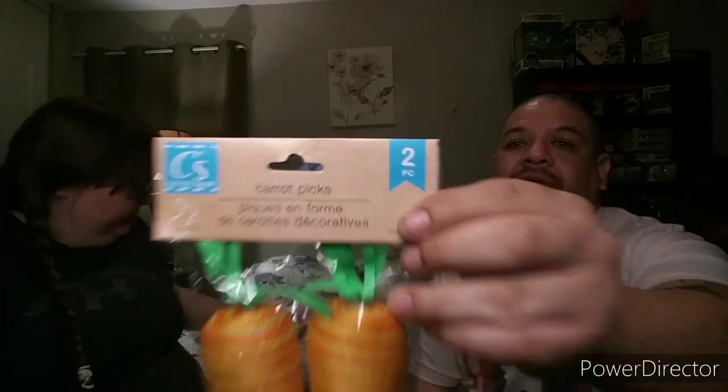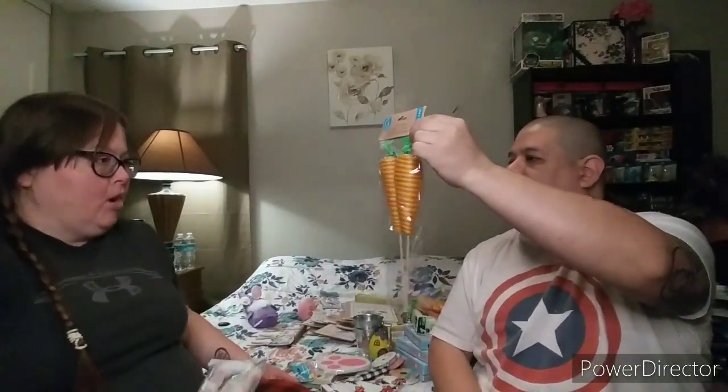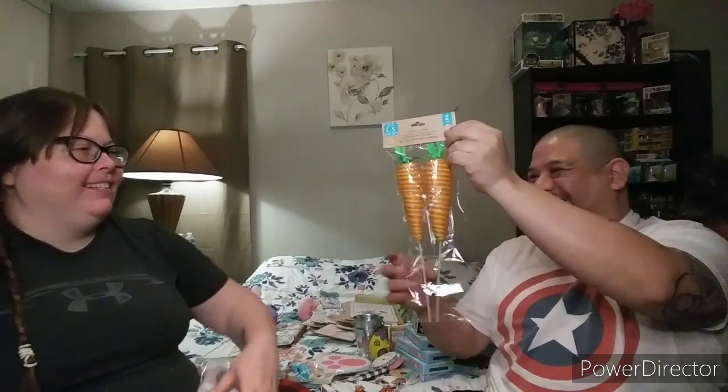And you have these carrots here. These kind of remind me of like ghost peppers or something. Oh, because of the color. Because of the color. Yeah, they might be ghost peppers instead of carrots. I think that's why I like them.